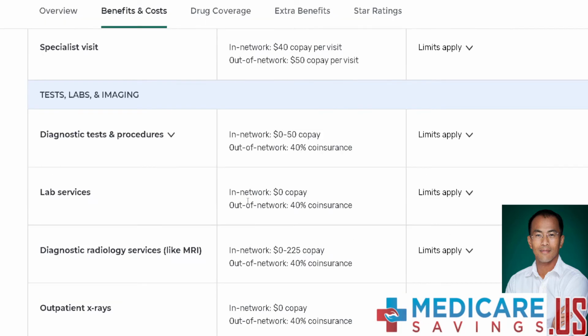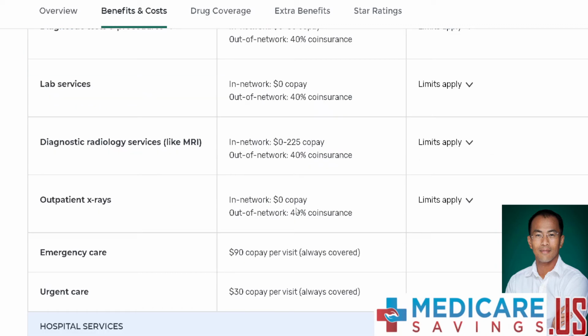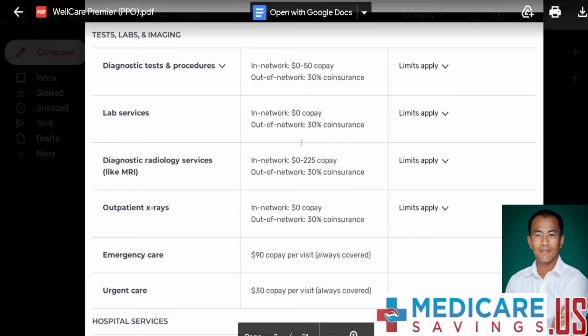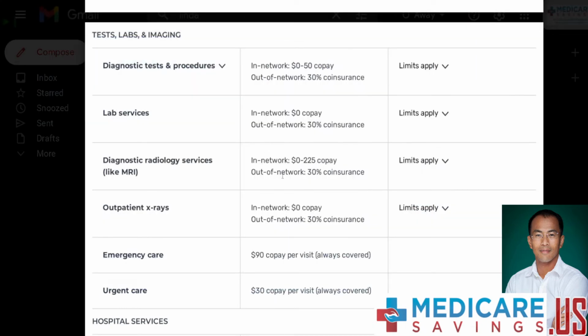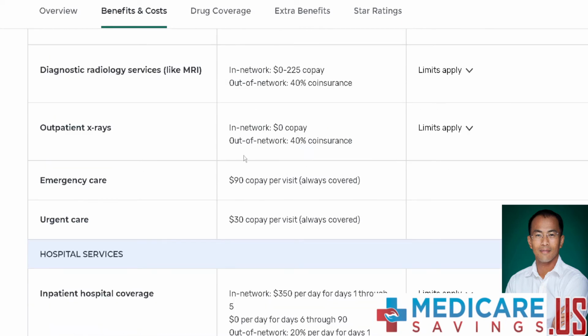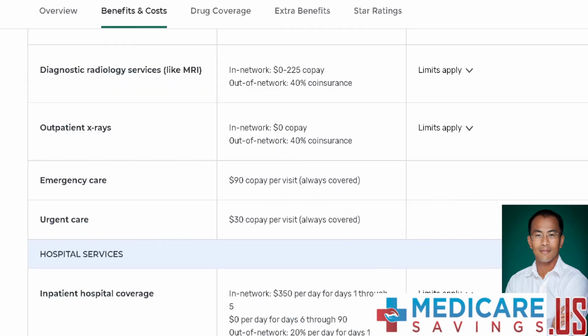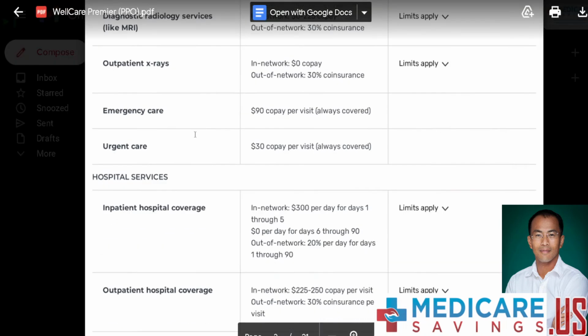So then from here, coinsurance 40%. For an MRI, that's typically where it would be a bigger copay for you, up to $225. Again, $225. All right, good stuff there. 40%. So everything's looking a little bit better on the 2022 plan. Let's see, emergency care, $90 copay, and then $30 copay. So everything's looking the same.